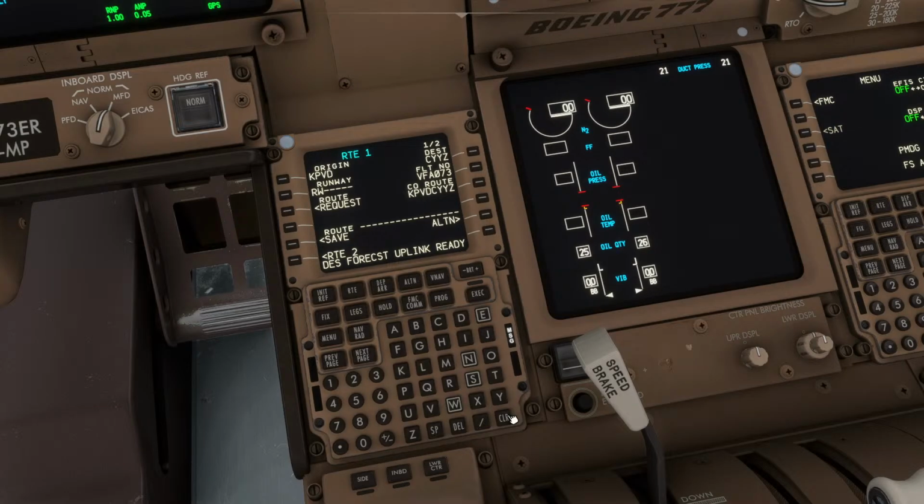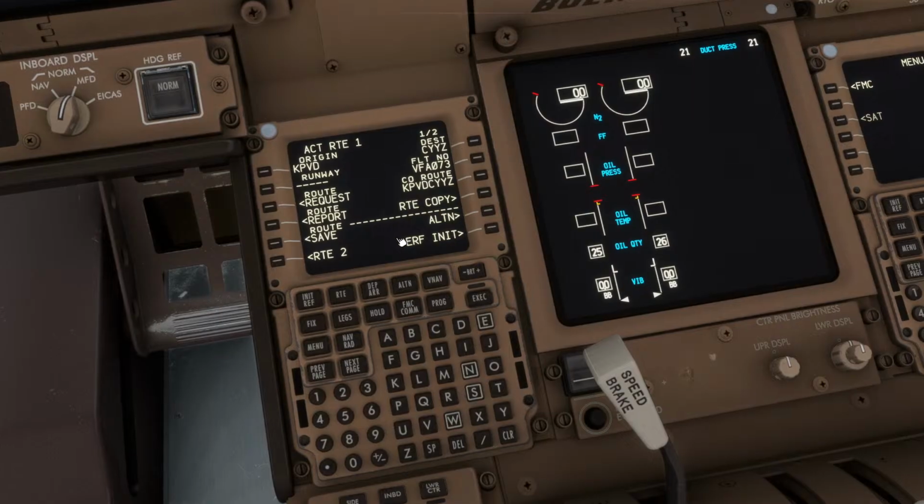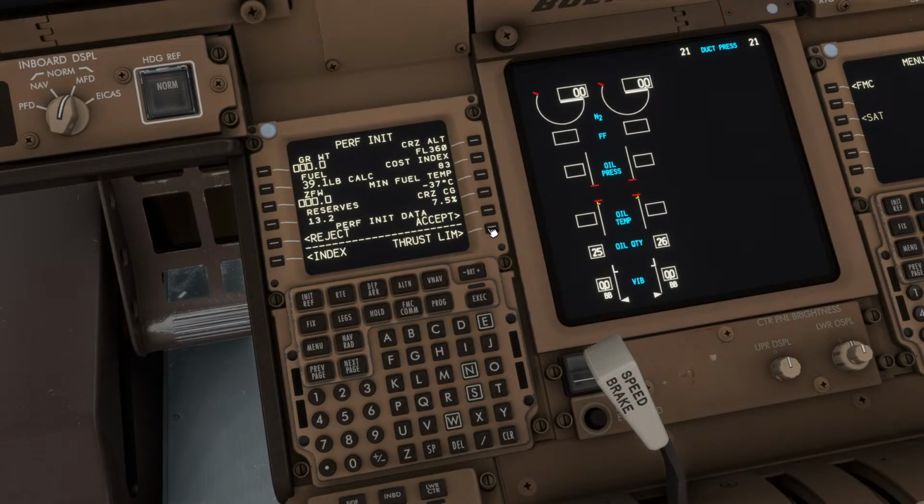So then we can clear the messages. So you can see activate has now appeared at the right hand side. We'll activate and execute. And then we can go to the performance initialization soft key, and we can click 0 fuel weight, and it should work it out for us, and it has done. And we can accept the performance initialization data, and that calculates the rest.